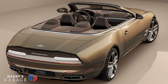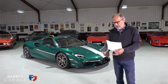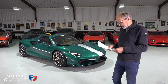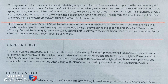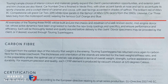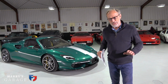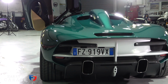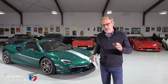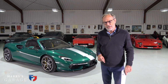Anyway, this is the car, and now you probably think, well, what is this car? I'm sort of skirting around what it's based on, because they don't like to name the manufacturer that is underneath this skin. What they say in the press release, I see, is that all examples of the Touring Arese RH95 will be built around the chassis and drivetrain of a well-known exotic mid-engine donor car. And that's all they say. All I can tell you now is a twin-turbo V8 engine in the back, 7-speed dual-clutch transmission, and it produces 720 horsepower. That's probably enough clues to give you an idea what it is. Anyway, let's go and have a closer look.